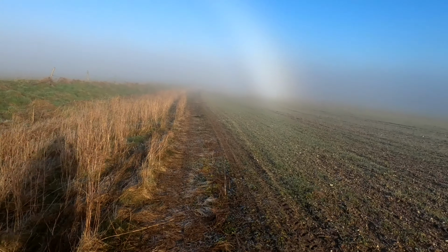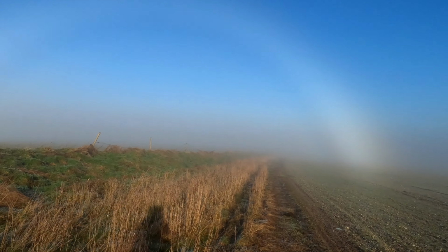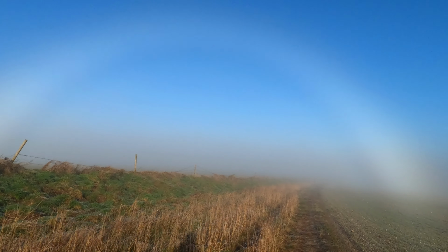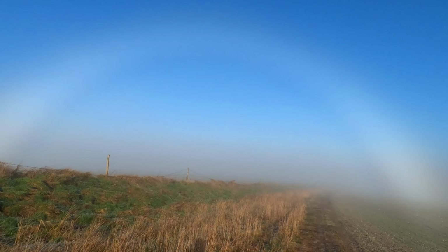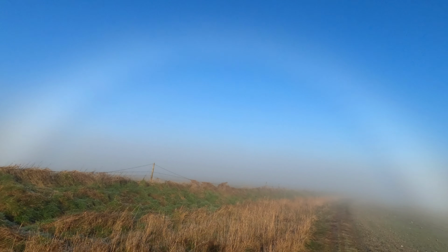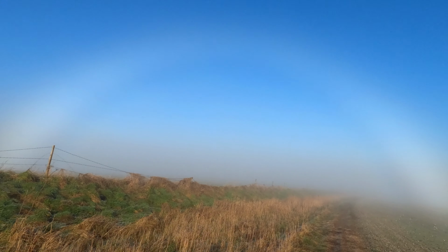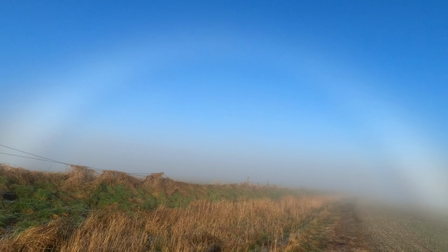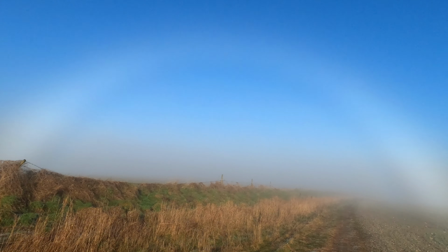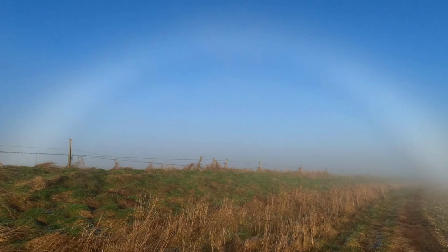Oh, I can see almost a fog bow there. Oh, there is a fog bow. Don't know if you can see that, guys. That is a fog bow. They're quite rare. I've seen one before actually at a stone circle. A rare fog bow. It's a pretty good fog bow actually.